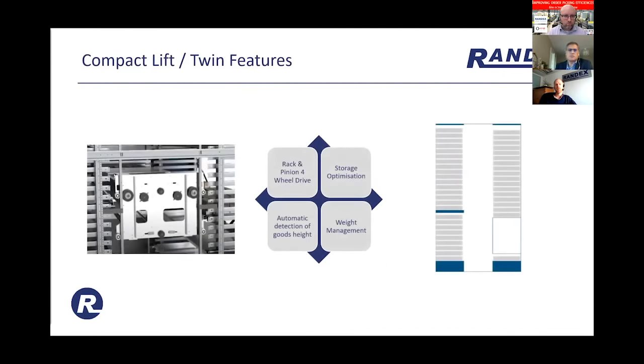In terms of the compact lift itself, what the compact lift system is, for those of you who aren't sure: compact lift is a vertical storage system that effectively takes advantage of the height that might be available on any premises to store trays, stacking them on top of each other to make best use of any footprint, any given space you might have.